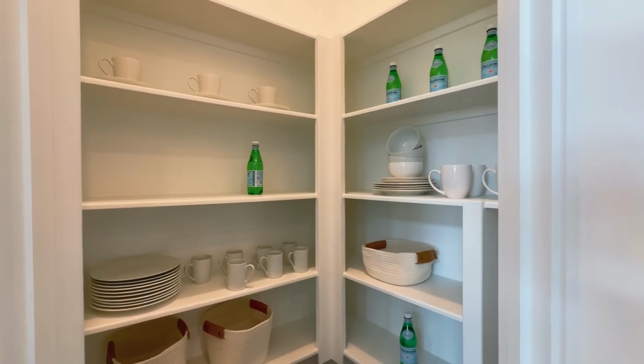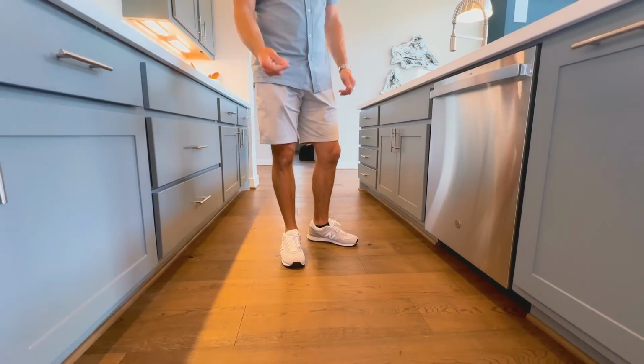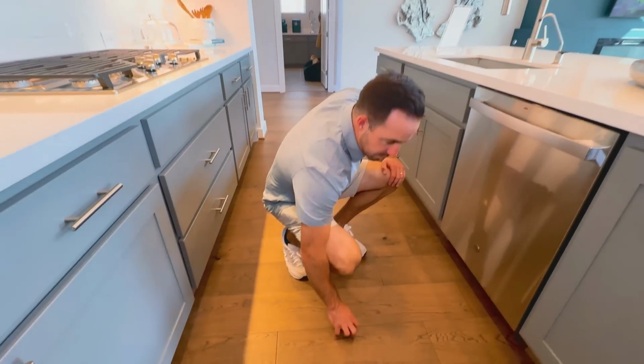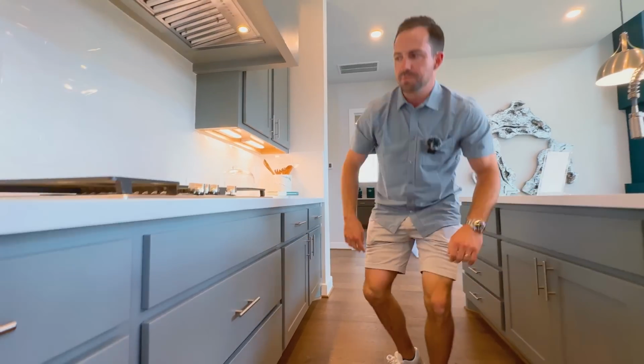You do have the cornered pantry here, but it's pretty good size. And then this is a good spot. Look down and check out these floors. I like these floors a lot. These are a little bit darker than what we've seen in some of the models, but you can really see the wood grain pulling through these. And then same as the other house, you've got these pull-out drawers here as opposed to the cabinets.